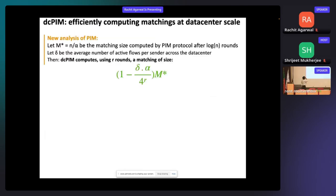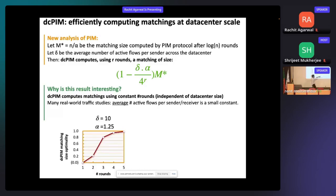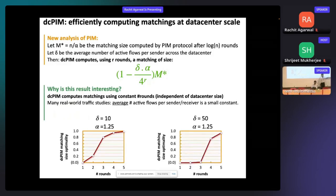Okay, so how do we compute these matchings? Sorry, I'm going to show you a formula at a developers conference, but it is such a beautiful thing. So what this formula is showing is the following. I'm not going to walk through it, but the point is, if the average number of active flows, not the maximum number of active flows, across all machines, right? So you have 10 active flows, you have 40 active flows, you have only one active flow. I will take the average. If the average number of active flows per sender and receiver is a small constant, then dcPIM gets you near perfect utilization in four rounds. Whatever PIM will get you, PIM is already optimal, okay? And if you make that matrix really, really dense, yeah, you will need five rounds. That's it, okay? So that's the high level thing this is saying.